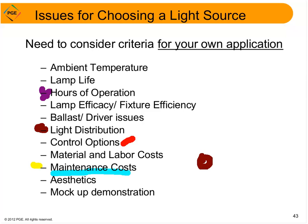It's important to test drive your fixture. Do a mock-up, take a look at them, run it through its paces. This is the best way to evaluate how your fixture is going to perform.